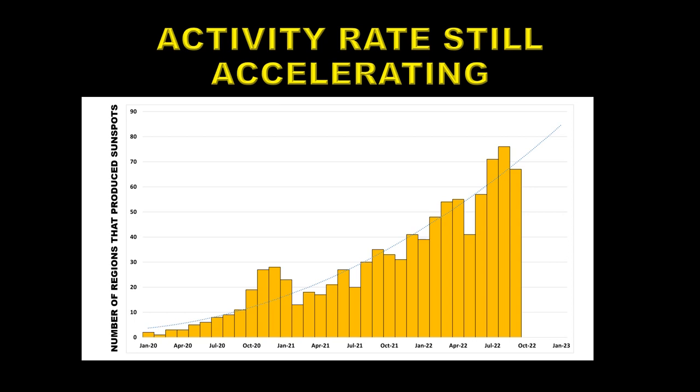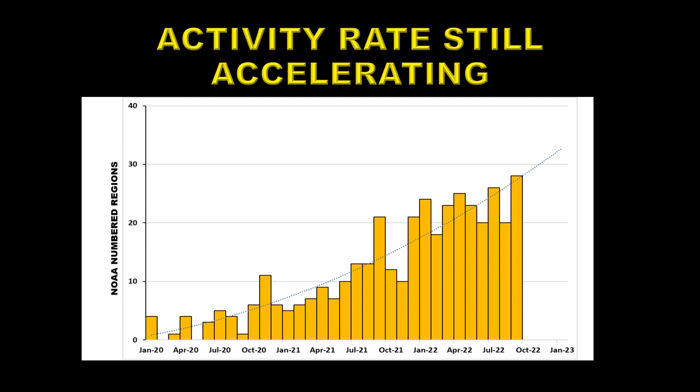This is the number of regions that produced a sunspot of any kind, small or large. First of all, you can see that this is accelerating. The curve is curving upwards. And we could compare this with the official NOAA numbering system. The shape is similar, but they have lower statistics because they require certain characteristics of a sunspot region before they'll count it. Well, let's take a look at the smooth sunspot number.